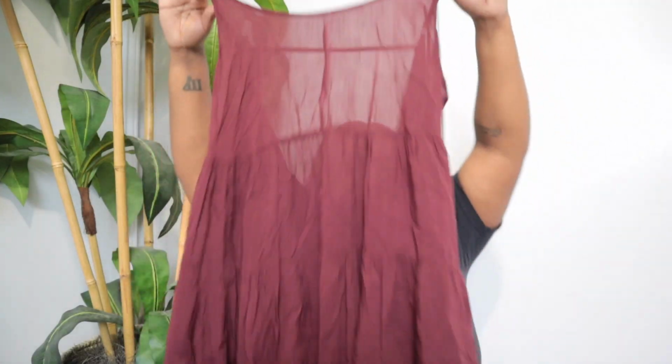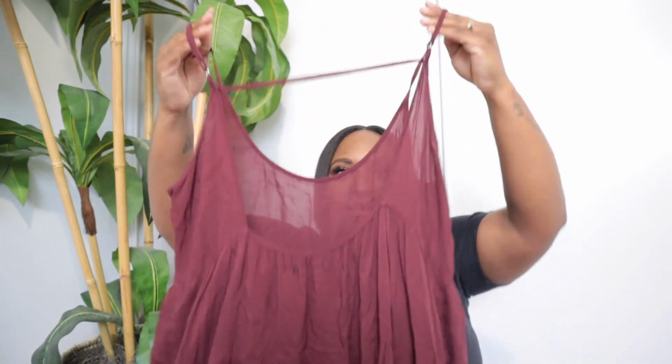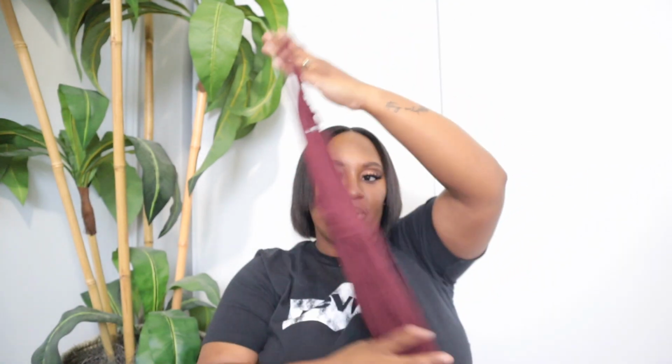The next one is a Brandy Melville dress. Y'all already know these are one sizes. I forget the name of this particular style, but I was able to find it and it's listed under the style name. But yeah, Brandy Melville will always be something that I'll pick up because it always sells. Of course, you're not going to get top dollar, but you'll definitely make some money off of it.